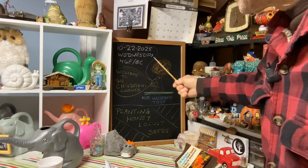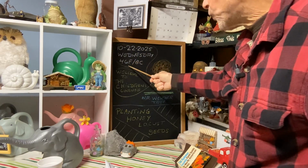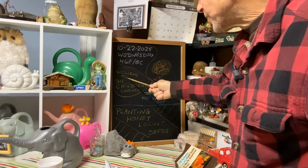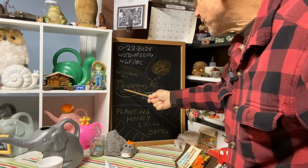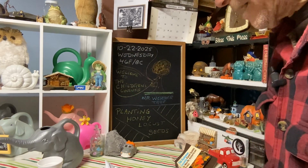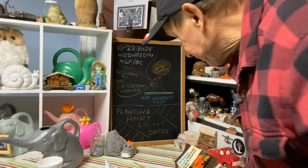So Mr. Weather Tree says today is October 22nd of 2025. It's Wednesday. It's 46 degrees Fahrenheit or 8 degrees Celsius. And Mr. Weather Tree says, welcome to the Children's Corner. And today we're going to be planting honey locust seeds. And that's a good thing for you to do because I'm going to show you what the pods look like.